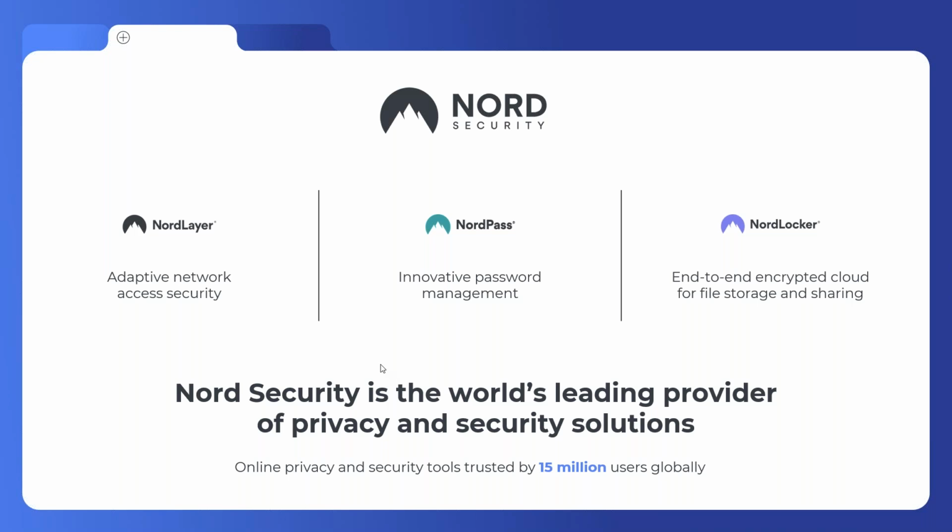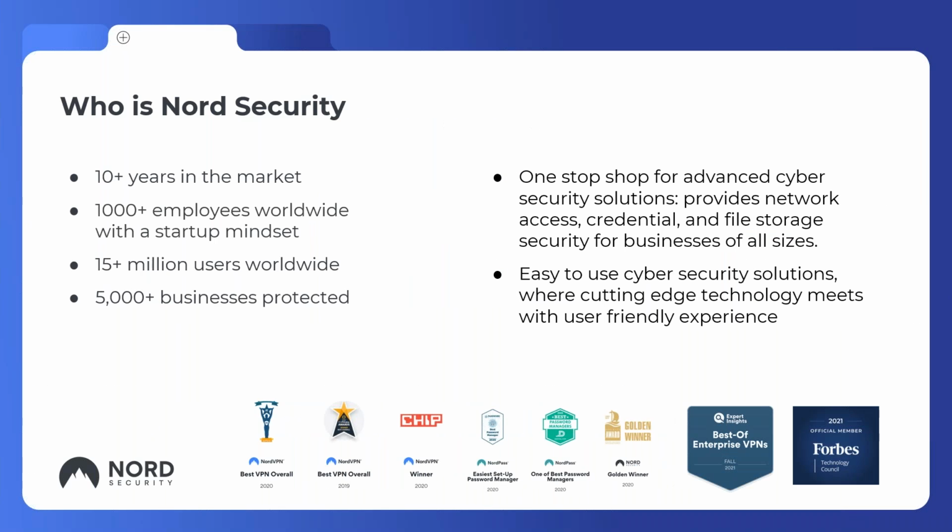But let's talk more about NotSecurity first. You must know that they have lots of end users all over the world. There are 50 million users, so you don't have to worry about scalability and others. It has been in the market for over 10 years, with thousands of employees worldwide, and there are 5,000 plus businesses protected. That means they're not only for end users, but also very good for business use.